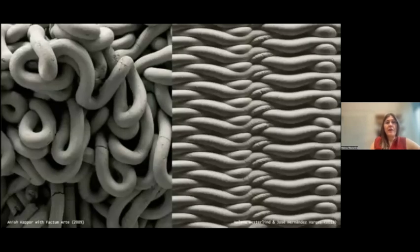So what I set out to do was to go from a completely chaotic, self-organized material system to devise a design method in which one could take advantage of some of the material behavior of the material itself, together with the guiding movement of the printing nozzle. So this was refining or adding another level of control to the approach used by Factum and Anish.